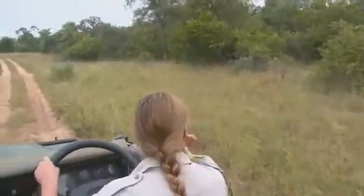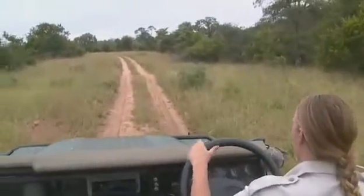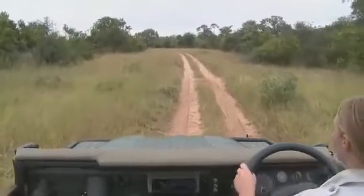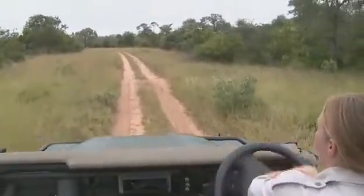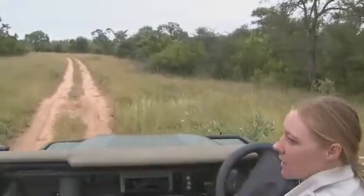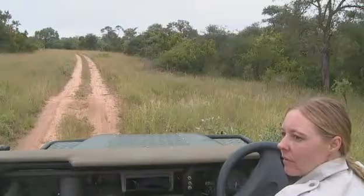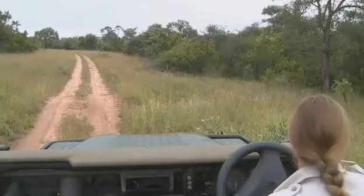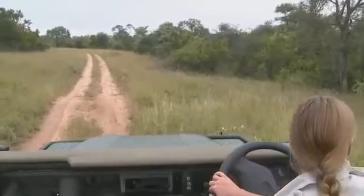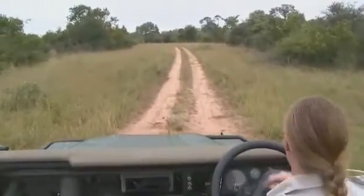Now, I must admit, the animals that I trust when it comes to alarm calls are vervet monkeys. They're usually not far wrong. Can you just see if there's a track your side there? Anything there? No? No cat tracks. So yeah, they're generally spot on.